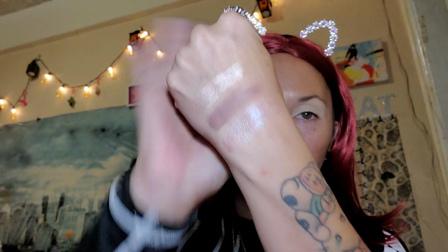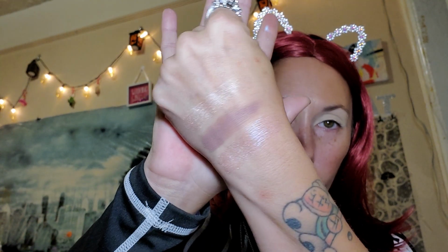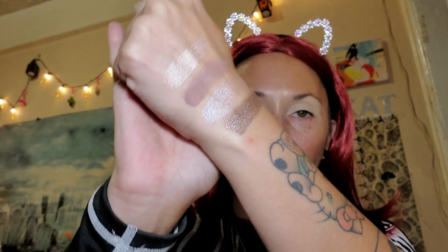I like that this palette, sorry, I'm just looking for something to wipe the shadows off on. But I like how this is a mix of cool tone and warm tone colors. Then we have Mandala and Libra. Mandala is a really pretty topper color. So that's Mandala. Or Mandala. And then we have Libra, which is a really pretty taupey shimmer color.